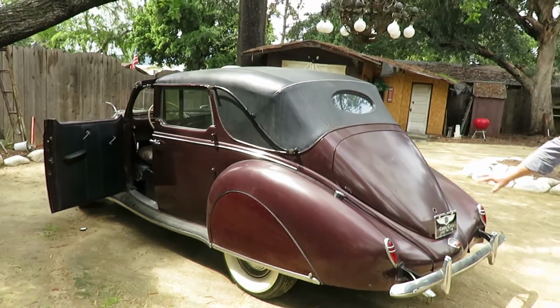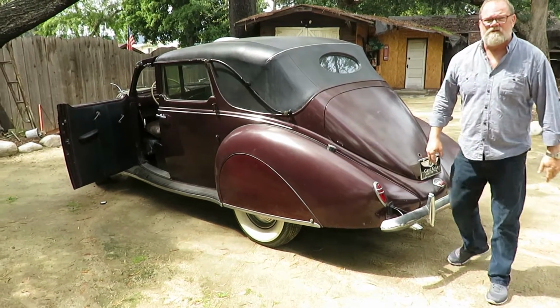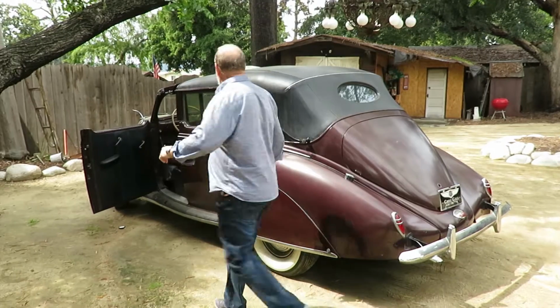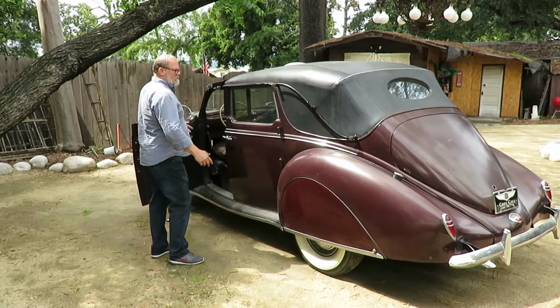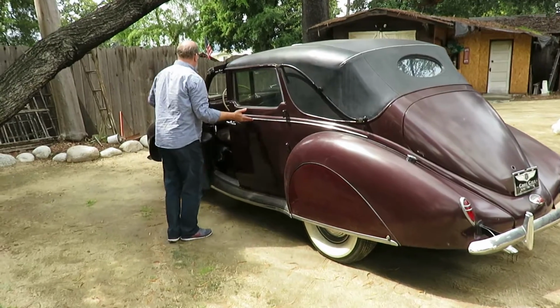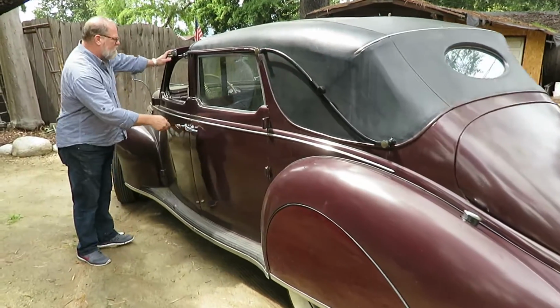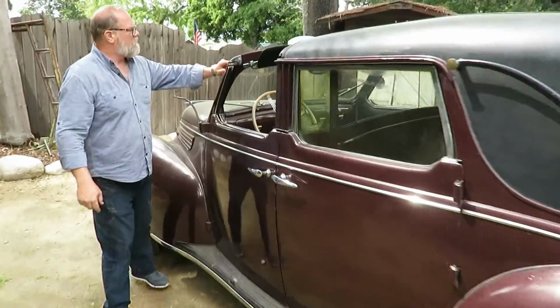It has a stock Zephyr trunk and fenders, so the work that Mr. Brunn did on the car was just as the letter said, a 4-door convertible body. So it's the belt line up to the A-pillar here. I don't know, Mark, come see. What do you think about this?